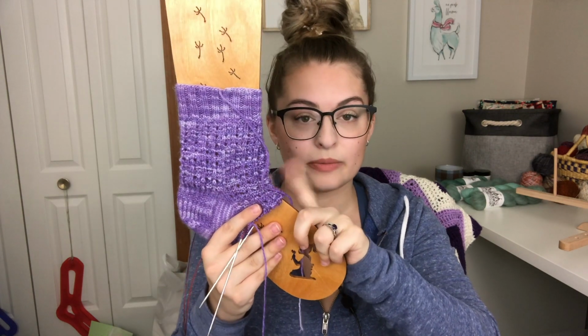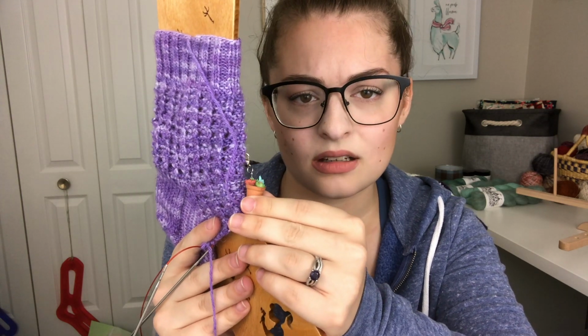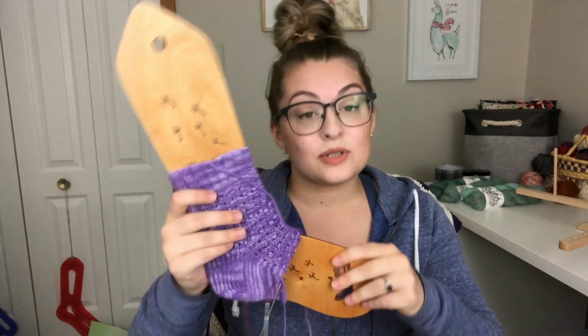But these need to get done because they are a Christmas gift. So yeah, working on these. Last time I did not have the heel flap and gusset in, it seems, from where my progress keeper is. This is the cutest little pot of succulents from Sucre Miniatures, I believe, again. But I'm enjoying these socks.